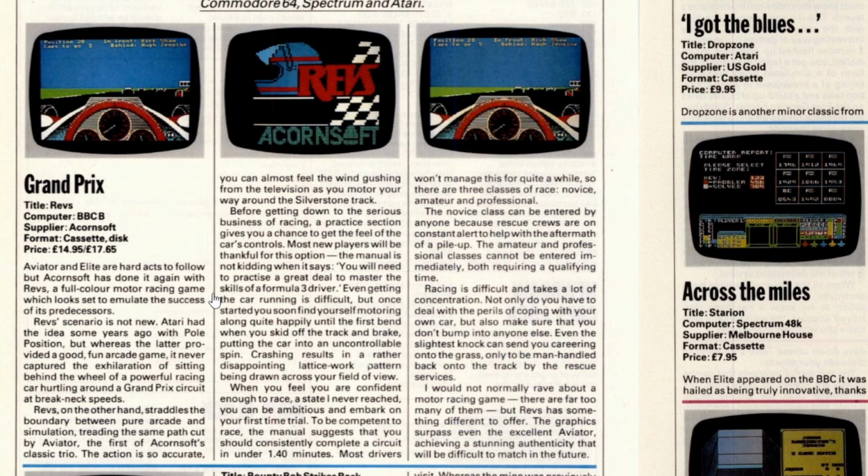Much of the review is pretty similar to the one I looked at in Computer Gamer earlier, likening the game to Atari's Pole Position, but also saying that it straddles the boundary between pure arcade and simulation. In the penultimate paragraph, the reviewer says racing is difficult and takes a lot of concentration. Not only do you have to deal with the perils of coping with your own car, but also have to make sure you don't bump into anyone else. Even the slightest knock can send you careering onto the grass.